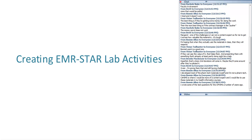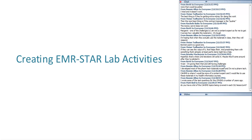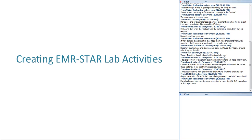Oh, okay, Emily, showing them the OLI stuff. Yeah, and it has kind of the cool factor too. It's really easily accessible from a cognitive perspective, and a lot of things to play with. Matt, yes, I do have a list, and I can send that out along with the information on how to access the OLI materials.